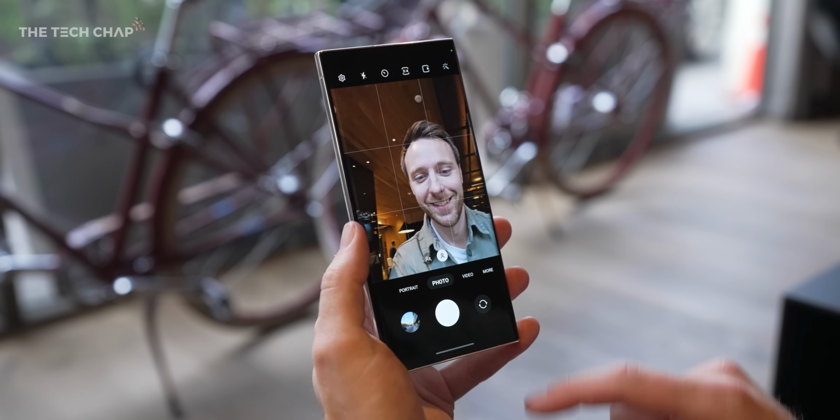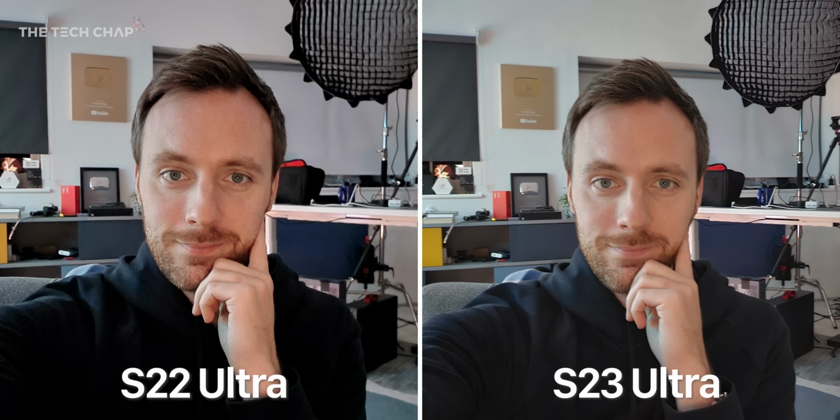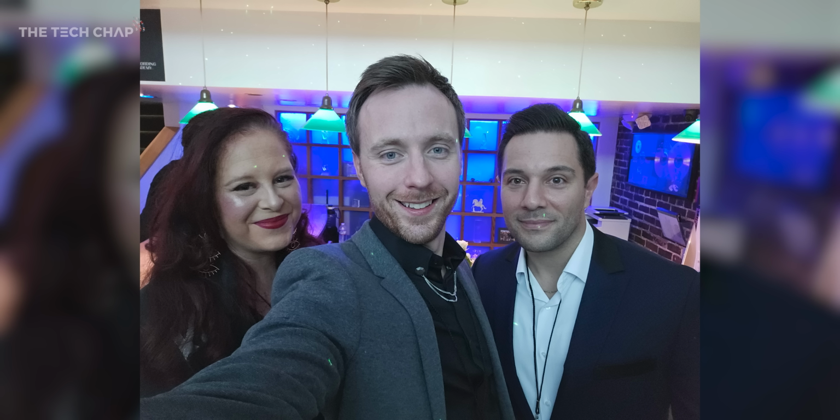Selfies are a bit of a mixed bag. In good light, it is noticeably better, more true-to-life colors, more detail, but then in low light, again side by side with the S22, it actually seemed to come off worse, and it struggled with the focus more, which was surprising given the new dual autofocus. Perhaps it was just having a bad day, and I do need to spend more time with the camera.